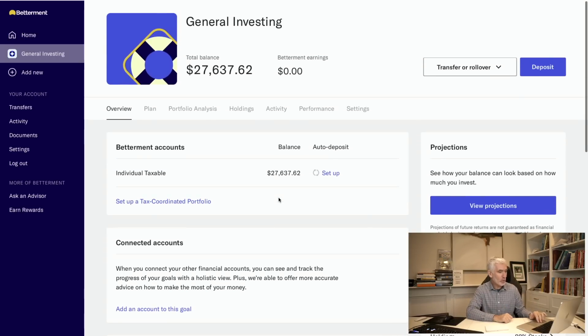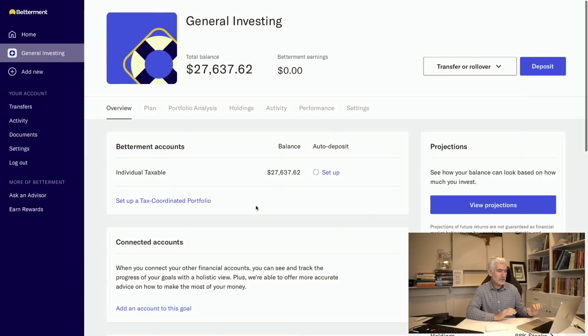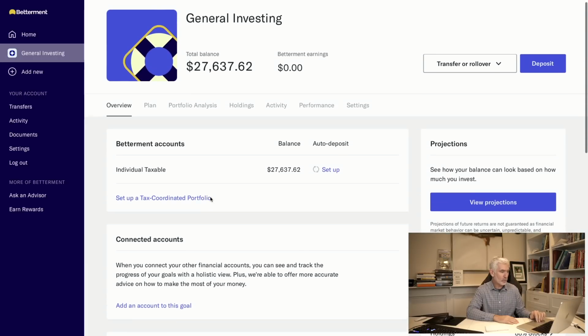But that's sort of a quick run through of Betterment. Again, it does more things. Again, if you added IRA accounts, you could use the asset location features, which I'm not. But overall, I really like it.